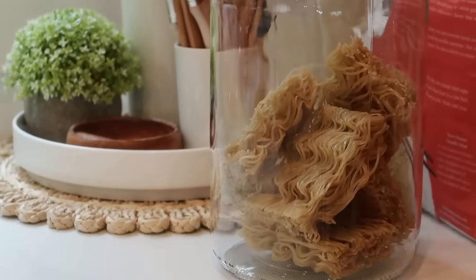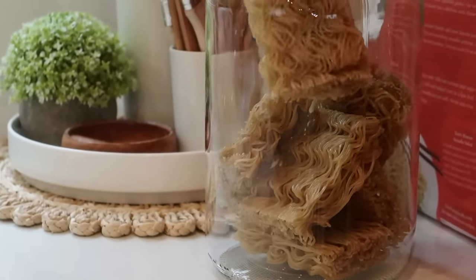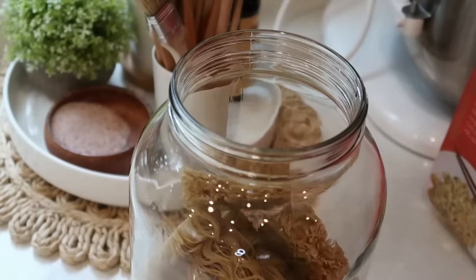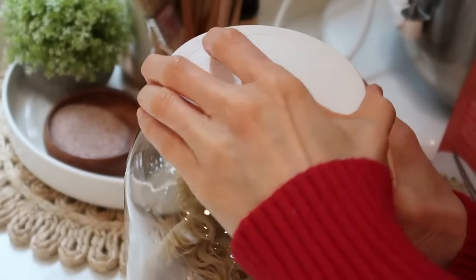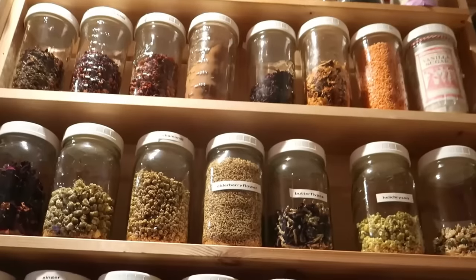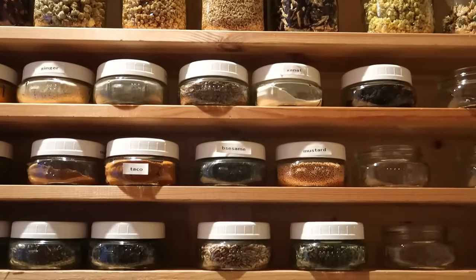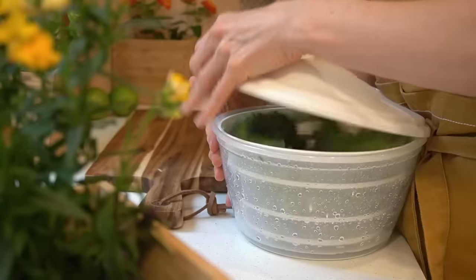It gives a nice cohesive look and keeps the focus on the food, and I can create categories with each row, one for tea, two for spices, another one for seeds. They come in a large variety and some can be found at the secondhand store. You can source them very easily.